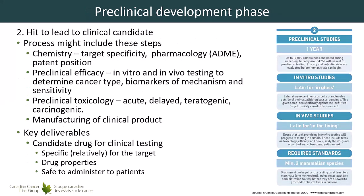The preclinical development phase continues with improving those initial chemicals and turning them into a clinical candidate, a potential drug. And that process involves a lot of chemistry to improve the target specificity, improve the pharmacology of the drug to make it more of a drug that you can administer safely and effectively in patients, proving its efficacy in preclinical models, proving its safety by assessing formally toxicity in preclinical models, usually 2 animal models, and developing a process to manufacture the product to a clinical grade to administer to people.